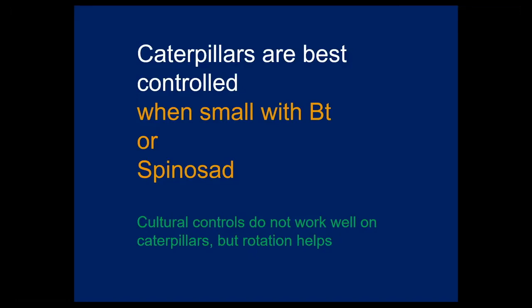Spinosad will do better. BT is Bacillus thuringiensis, and it's a soil bacterium that organic growers have been using for 50 years. But they now have versions of it that do a much better job, that when you spray them on a leaf, they'll sit on the leaf and not decay because of ultraviolet light. So they'll sit on the leaf, the caterpillar comes, it has to eat the leaf in order to ingest the BT. And then once inside a caterpillar, it kills the caterpillar.